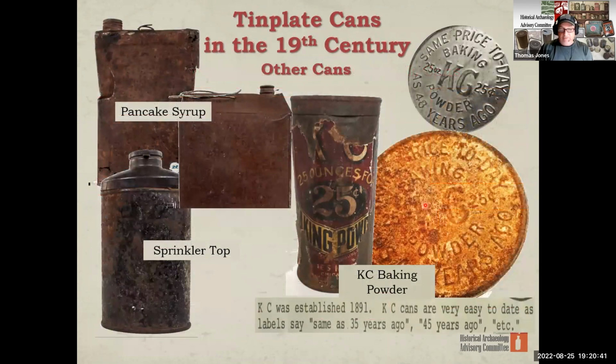Other can types observed on sites across Arizona include pancake syrup cans, which were either rectangular or appropriately shaped like log cabins. These cans used spouts rather than can ends. Soldered seams and spouts may be seen on these cans, indicating the manufacture of these cans was prior to about 1910.